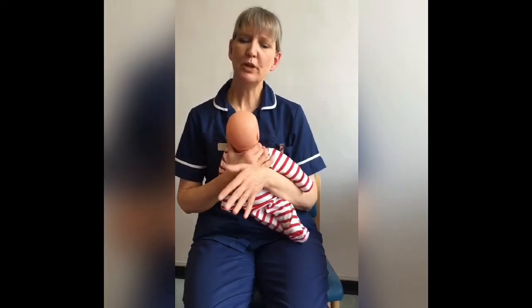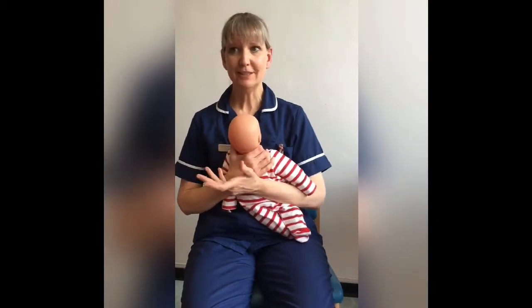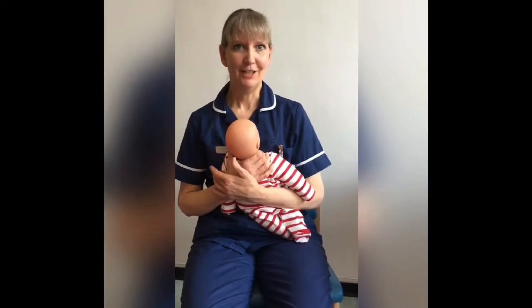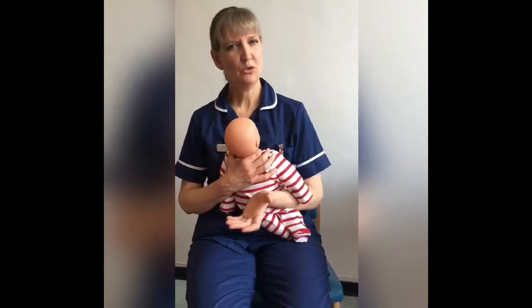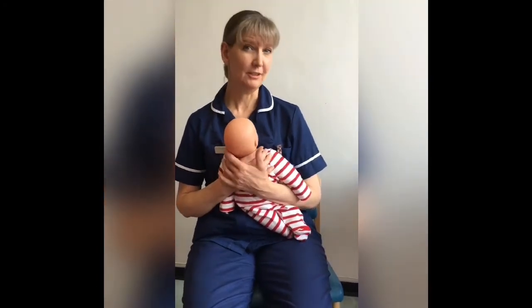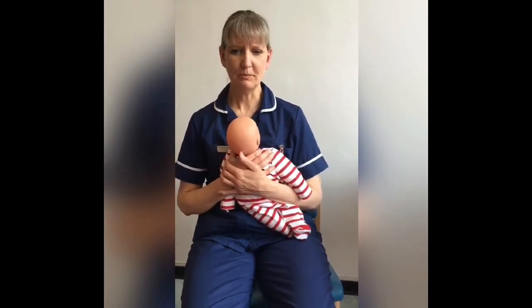A lot of times mums worry if the baby cluster feeds. With cluster feeds, you might find the baby feeds and then an hour later feeds again, and then an hour later has another feed, and you might think, oh my gosh, what's going on? But that is a really normal behavior that babies have, and it's called clustering. They might do it several times a day, and we consider that completely normal.